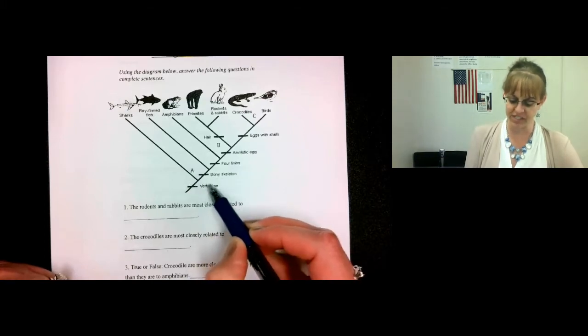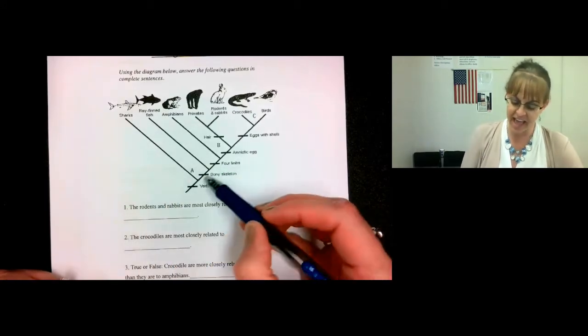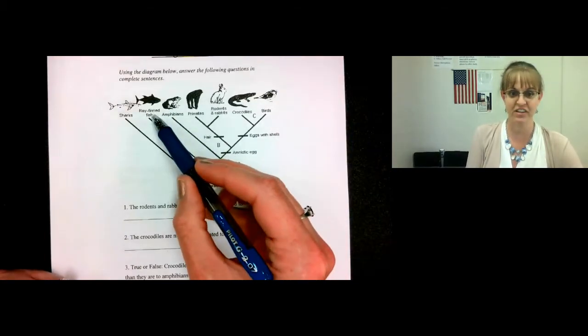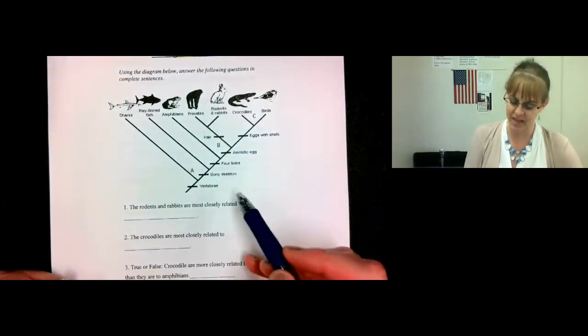Before this, there was a vertebrae, but not a bony skeleton. So the shark does not have a bony skeleton. Anything after this does have a bony skeleton, starting with the ray-finned fish. And so do the amphibians, primates, all of these have a bony skeleton.